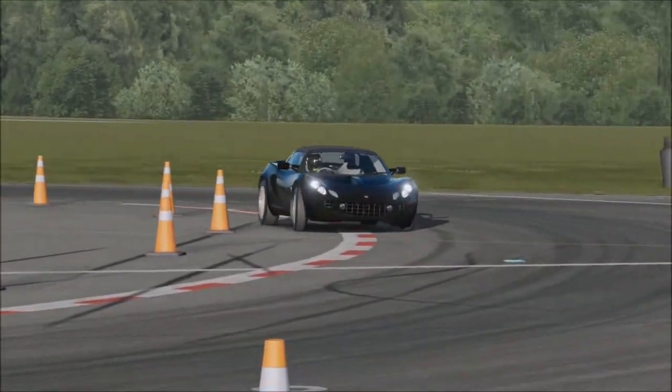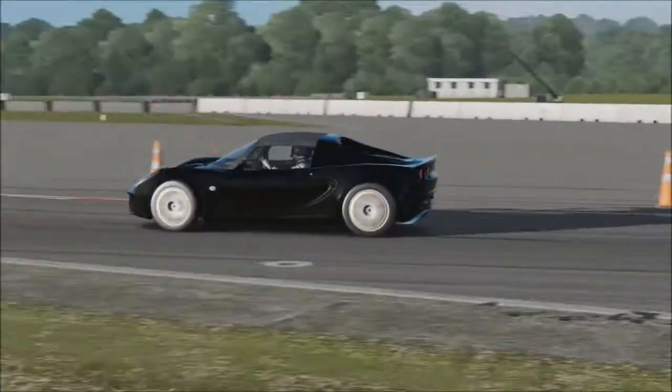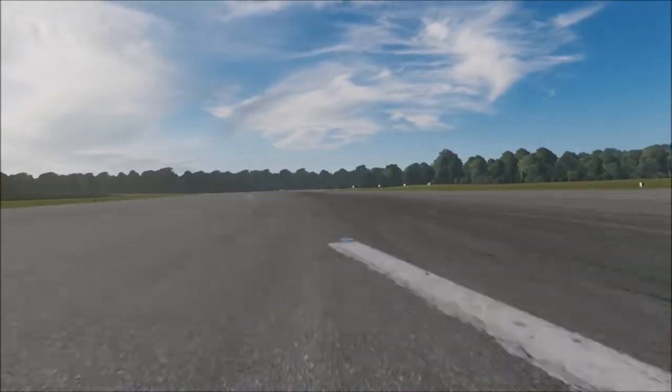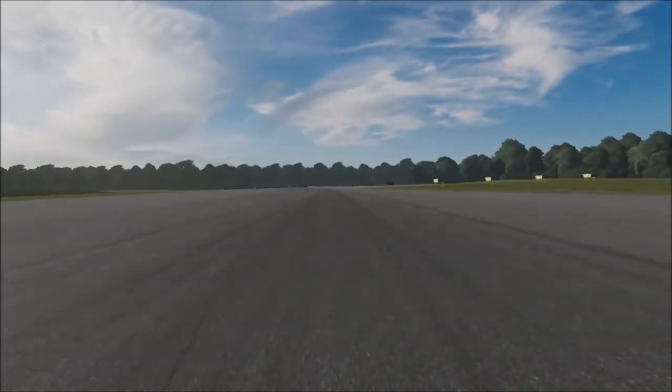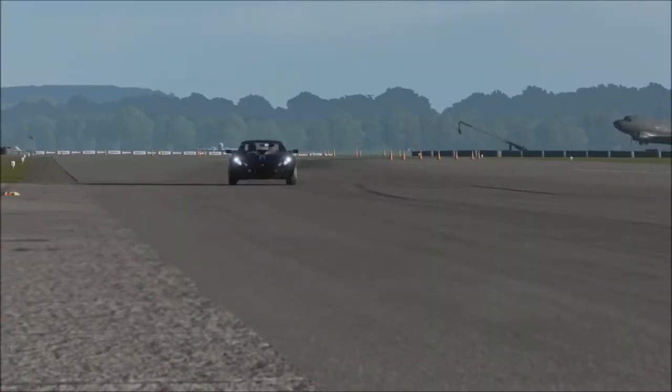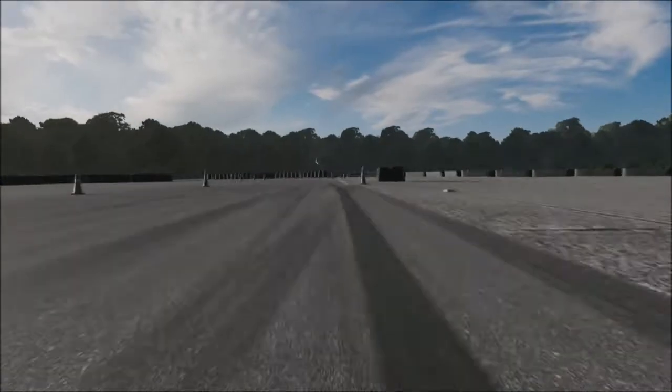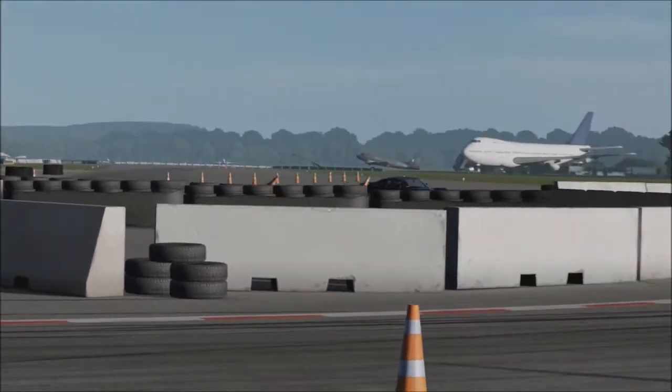The Elise is, of course, a very light car, a sports car legend at this point, coming out 21 years ago, I believe. It's not hard to see why, the Lotus Elise has always offered pretty good fun for the price. Admittedly, I'm not a huge fan of these Mark II Elises, and I can't say I've ever really been blown away driving them.